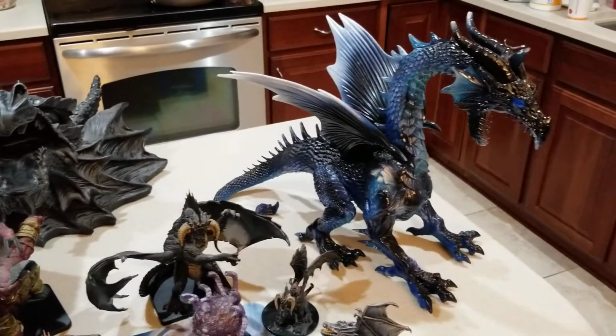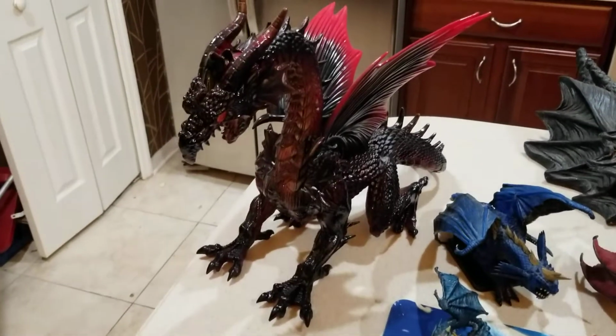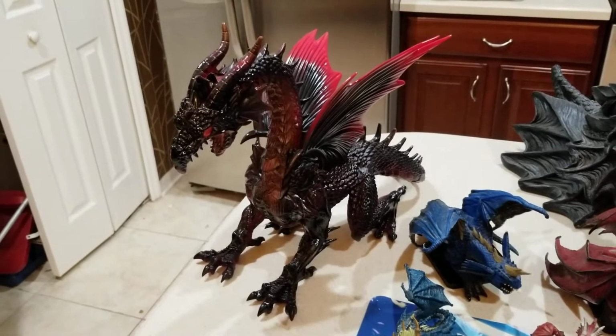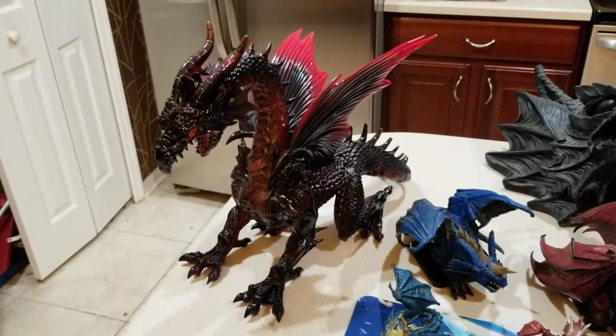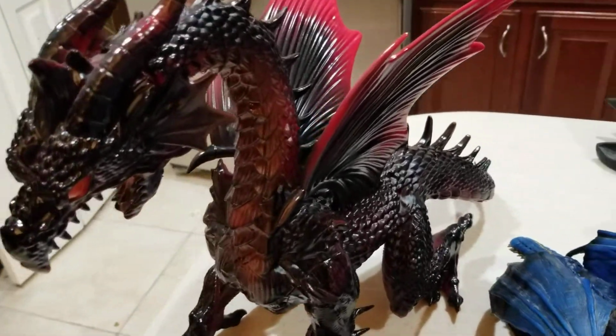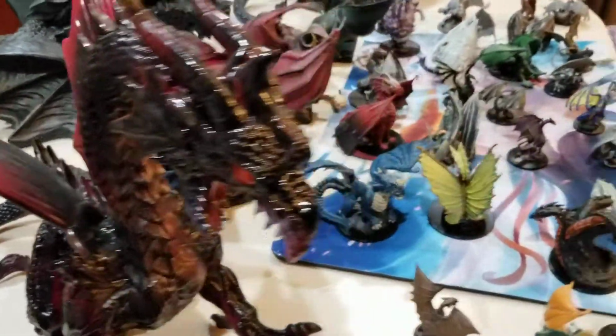I think it's a Halloween decoration, but I was like, okay, well, I'm going to keep it and put it out whenever I want. And there's the other one. They had a red one and a blue one. I was like, yep, that's an auto buy. I just grabbed them and said, gotta have this. But look at it. Isn't that great? Look at that. And kind of see what he's doing. That is a big dragon. But yeah, he lights up and everything.